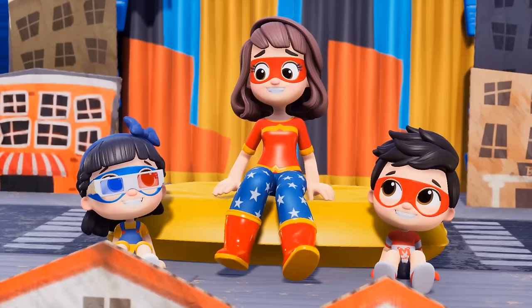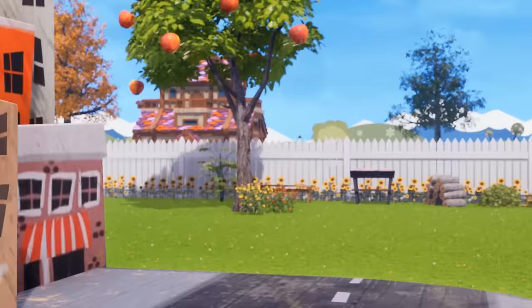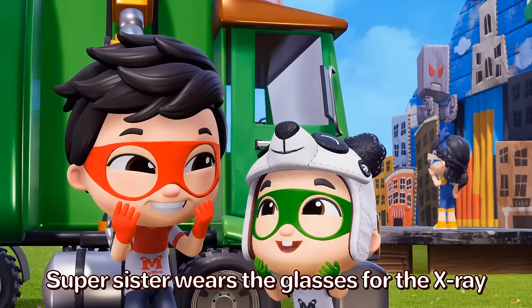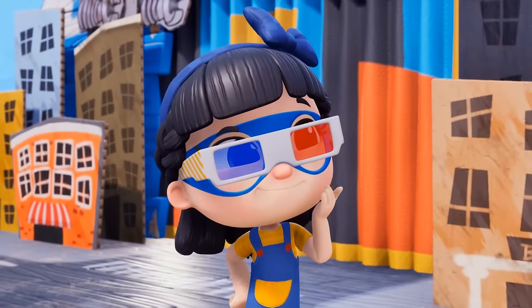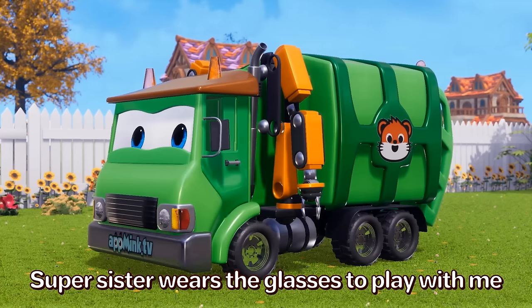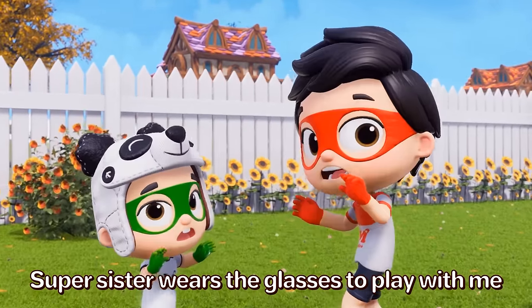Super sister, wear the glasses for the spray. Super sister, wear the glasses. Super sister, wears the glasses to play with me.